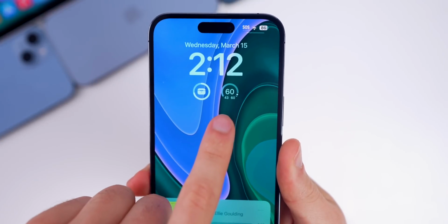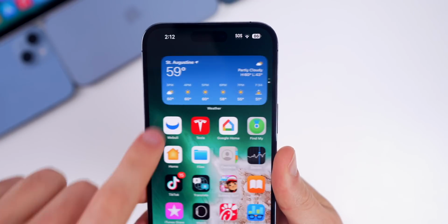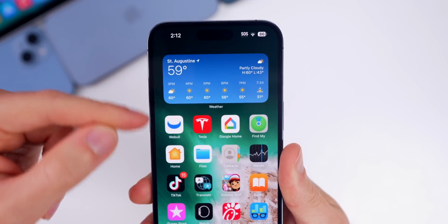So that was broken and it is now fixed, along with the weather. Weather had issues on both the lock screen and on the home screen, and you can see that is fixed there on the lock screen and also fixed on the home screen as well. Before, it would just show up gray and it wouldn't show any data until you rebooted.